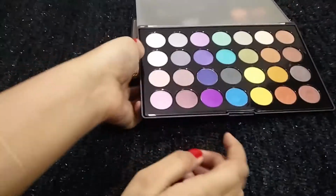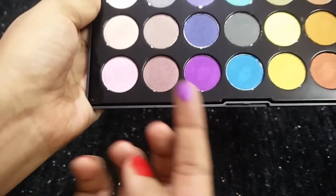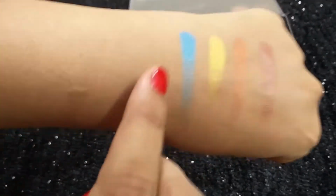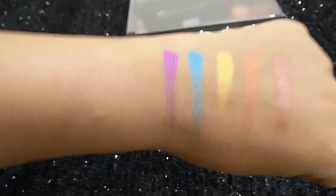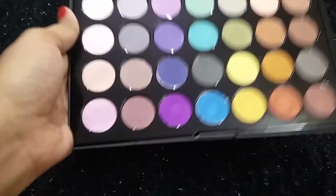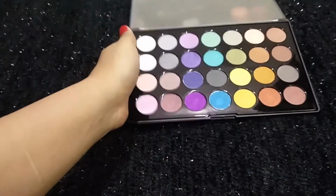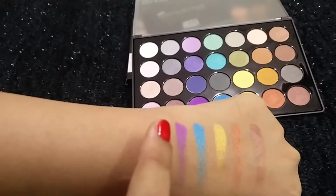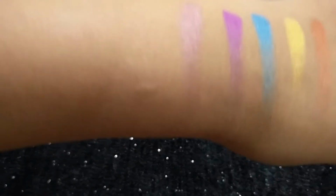Next we have this bright purple color. As you can see, the texture is very soft, and it also looks very creamy. Then we have this medium dark plum with warm undertones and a frosted sheen. It seems to have a few sparkles in it, and even this looks very good on your skin.